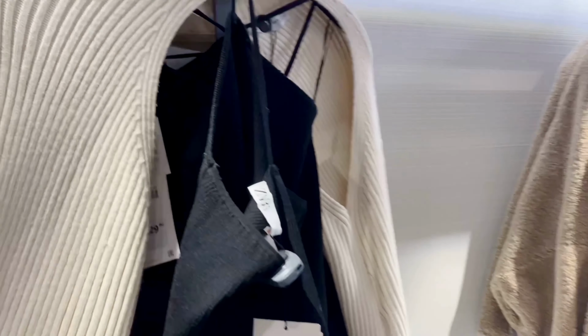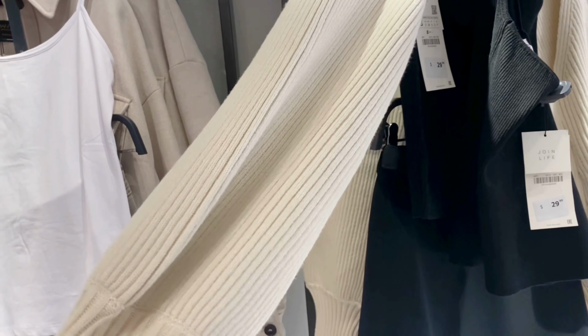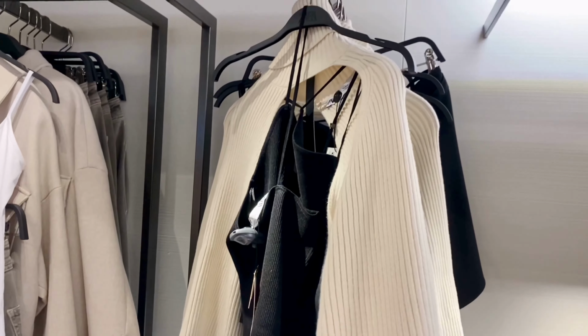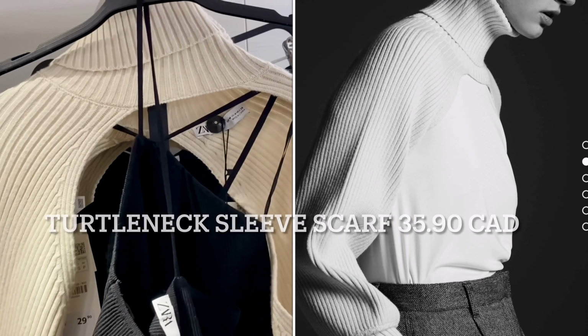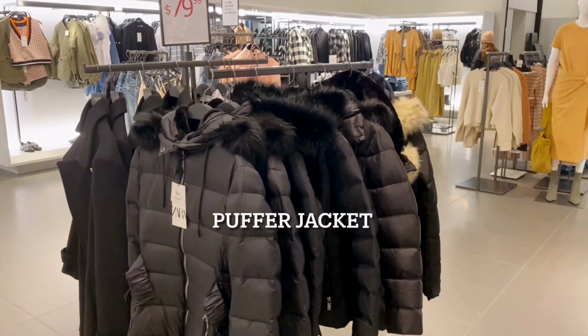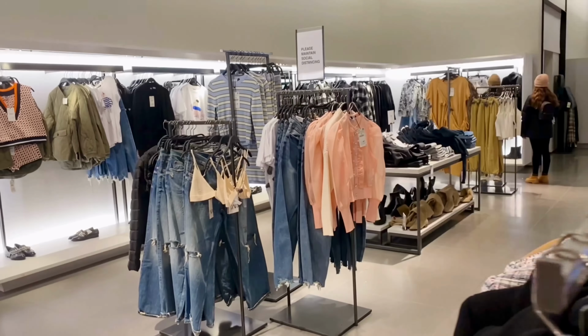I always love a neutral color and this knit arm warmer is really nice because it's a turtleneck. This is really perfect for the spring season. This is $39.99 for the retail price. So here's some of the puffer jacket which is on sale and it costs $79.99.